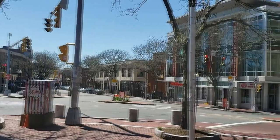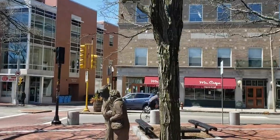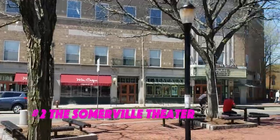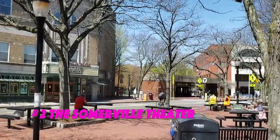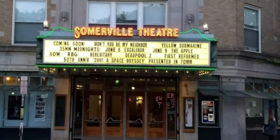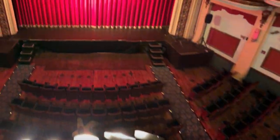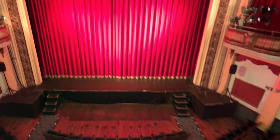If the Somerville Trail wasn't artsy enough for you, then you're in luck, because the trail spits you out right next to one of the artsiest little theaters in all of the greater Boston area, the Somerville Theater. The Somerville Theater is an independent film theater that hosts independent films from all over the world. It also occasionally hosts orchestral shows and burlesque shows.